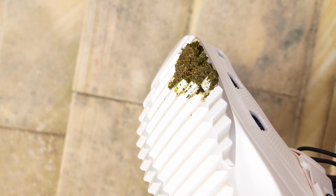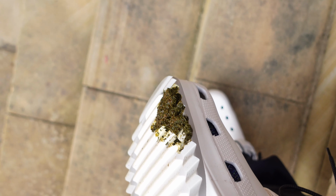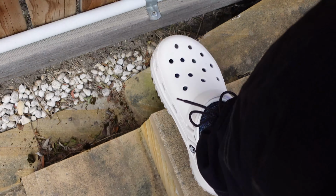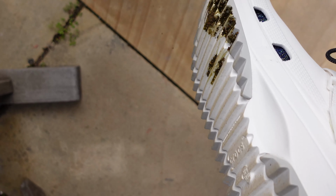Oh my freaking gosh, I can't believe this. The first time I walk out with it today, guess what happens? I stepped in some poo. I don't know whose poo this is. I don't know if it's dog poo or what. Oh, far out. Yeah, grab your shoes first before wiping.